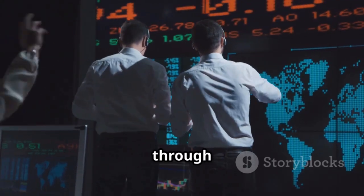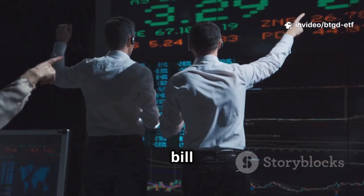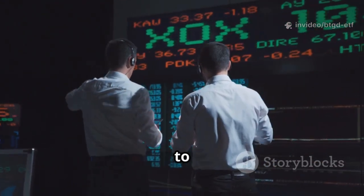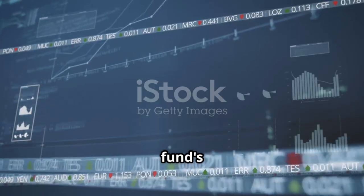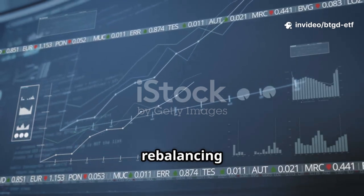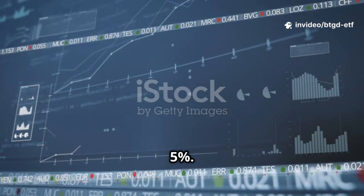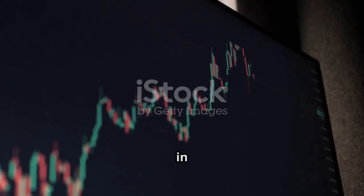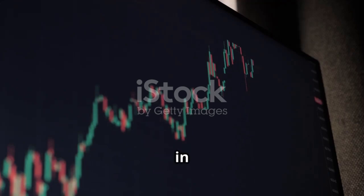This is achieved through futures contracts which provide leverage at a cost equivalent to the Treasury bill rate, under 5%, making it a cost-effective alternative to margin borrowing, which often exceeds 5% in interest. The fund's active management ensures that exposure remains balanced by rebalancing when the allocation between Bitcoin and gold drifts by approximately 5%. This disciplined approach mitigates the decay common in leveraged ETFs, where daily rebalancing can erode returns in volatile markets.